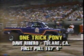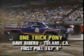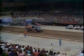Dave Ribeiro in the One-Trick Pony, 167 feet and 4 inches, and that will move him into second place. Well, you've heard of Batman. This is Wrenchman. And let me tell you something, Commissioner.